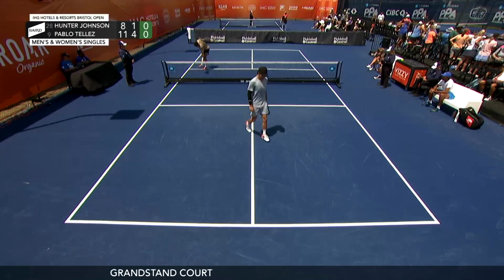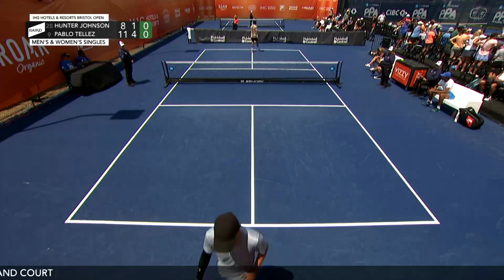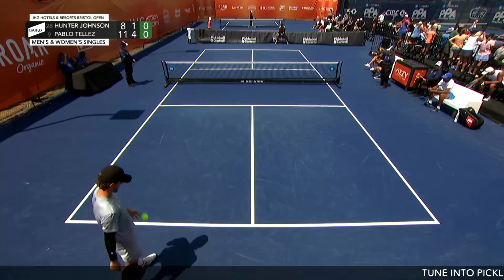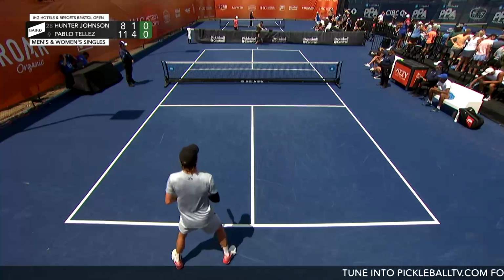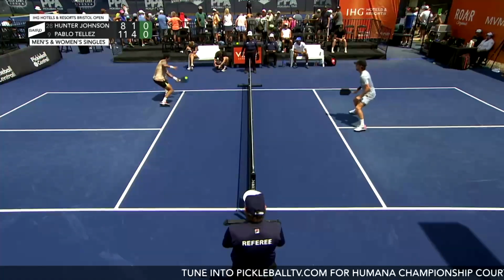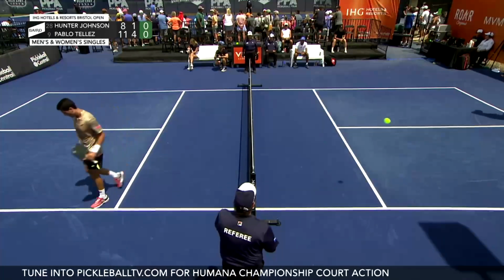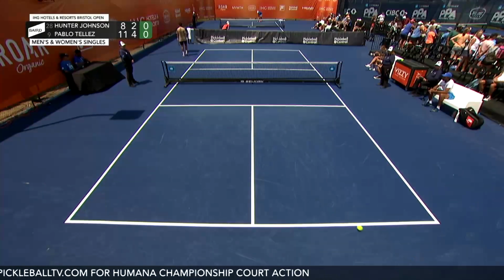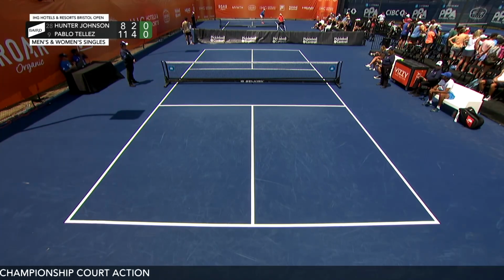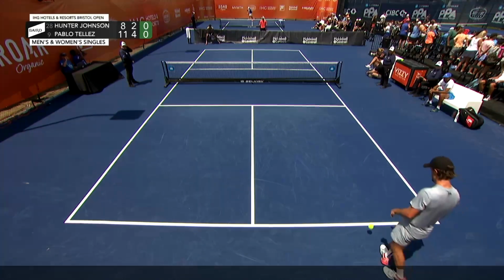Side out. There's that off-speed ball that's been working. Pablo wants that one up into his forehand, and Hunter's not going to give that to him. 1-4. Point. And now you're seeing a little bit of fire out of him, which is what he needs to do. I think it's been more of his own worst enemy than anything else so far. 2-4.